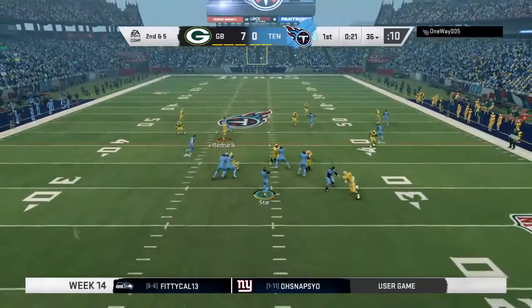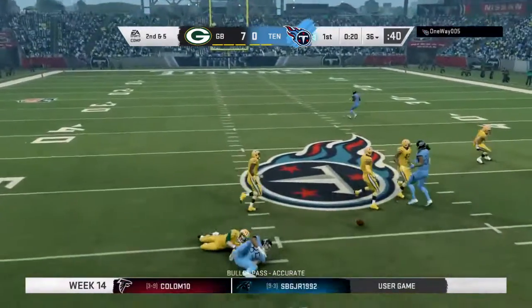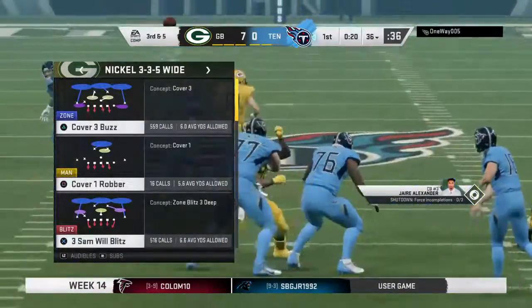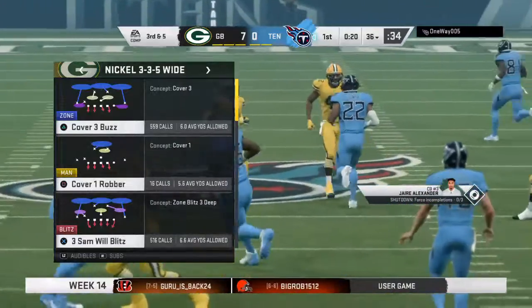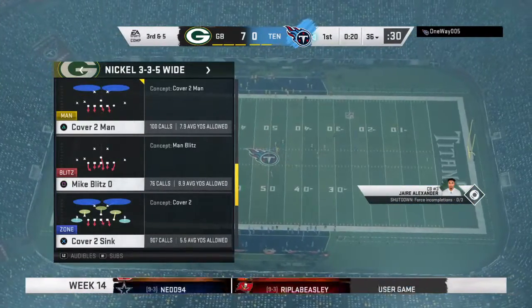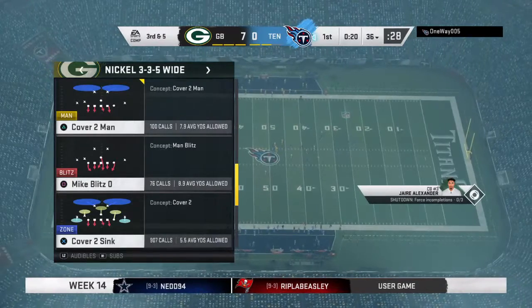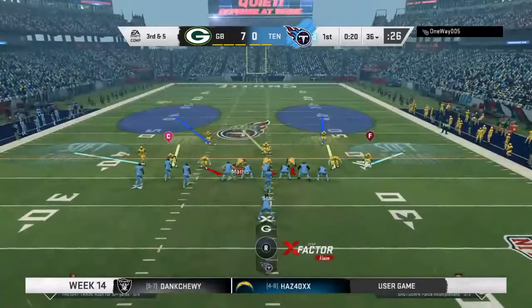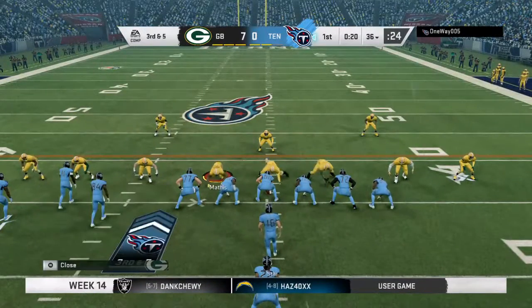2nd and 5. And that is incomplete. A lot of force bearing down on him there. He could not hang on. It's 3rd down. You get a tight end like this, and you know he's used to dishing out punishment, but here, he's one that has to absorb the contact, and as a result, unable to hold on to the football. They come up now 3rd and 5 following the incomplete pass.